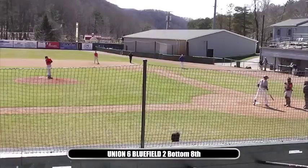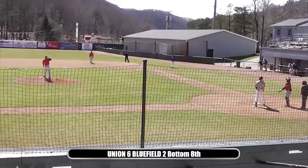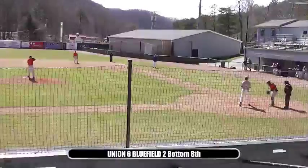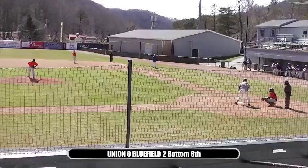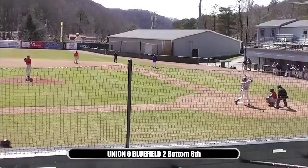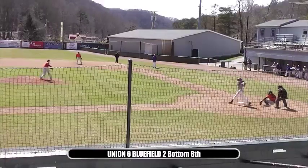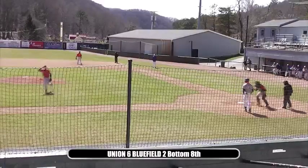Pepe Napoleon will lead it off for Bluefield in the bottom of the 8th. Rams need 4 runs to tie it up here at Bowen Field in the rubber match of the series. Who will win between Union and Bluefield? Well, the Rams trying to decide that here after starting out this day down 4-0. They have made it a slight ball game here. First pitch to the left fielder, he swings and misses at a pitch in the dirt. Kunkel still on the mound.